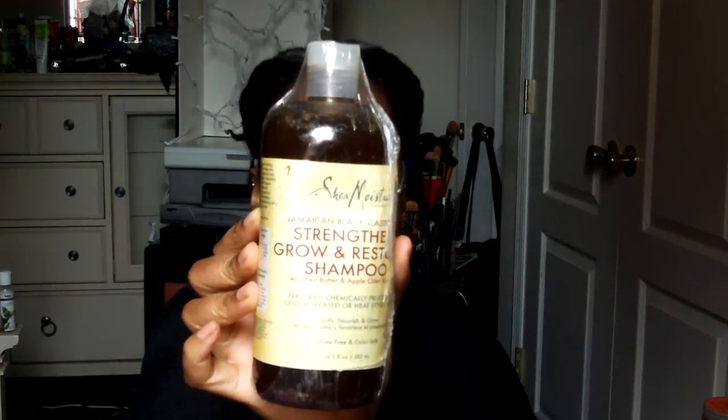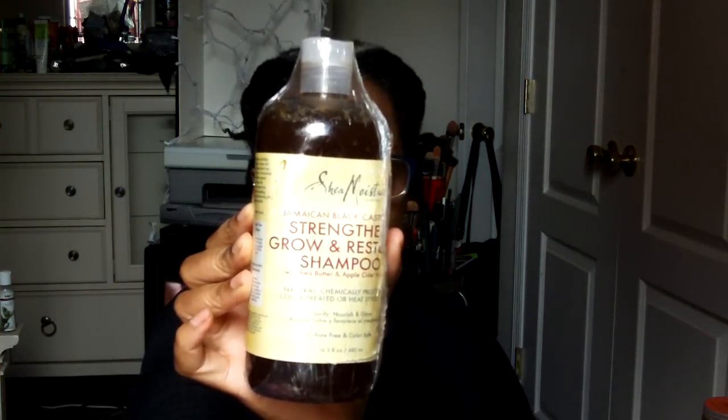But this is the Jamaican Black Castor Oil Strengthen, Grow, and Restore Shampoo with Shea Butter and Apple Cider Vinegar. It's for natural, chemically processed, color-treated, or heat-styled hair. It clarifies, nourishes, and grows. Yes, this is what it is. And as you know, this hasn't been on the market very long. It's one of Shea Moisture's newest products, so I'm looking forward to trying it because it is sulfate-free and color-safe. 16 fluid ounces, yes. So I'm glad to get that.